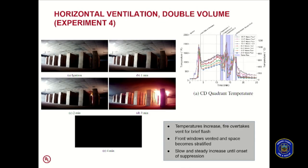When we look at the temperature chart in the top right, we see that the temperature started to rise and we experienced an initial brief flash inside the entire volume, and then it went back to being stratified, slowly increasing temperatures until we started to do different means of suppression.